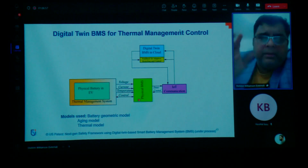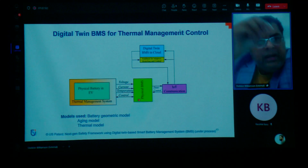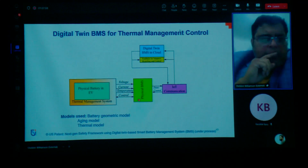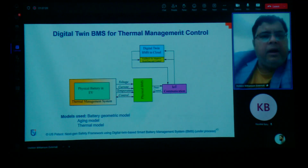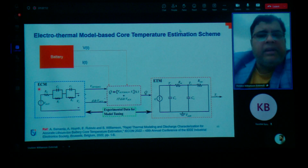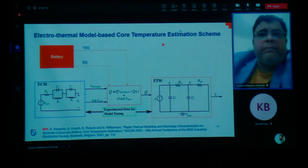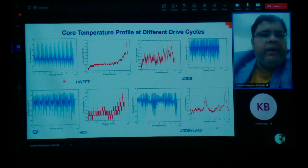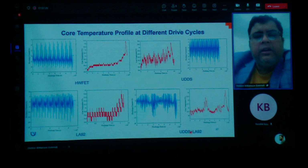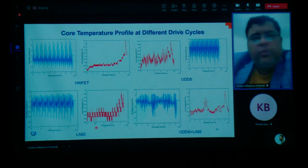We started to use some of the advanced modeling techniques that we've started in our own lab to build this digital twin BMS for thermal management control. So this is some of the work that we have started now in our lab. As you see, we built an electrochemical model and coupled that with an electrothermal model in order to estimate the core temperature. We run it under different drive cycles: highway drive cycle, city drive cycle, two city drive cycles back to back, and one city drive cycle in the LA92.